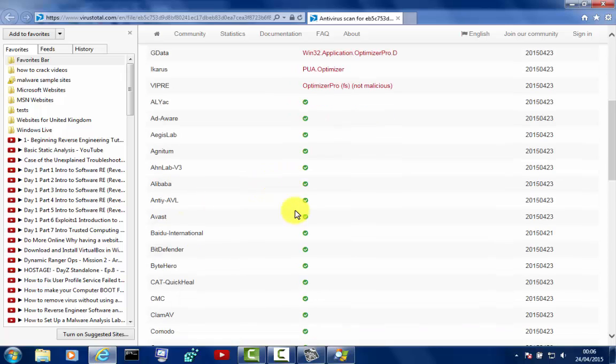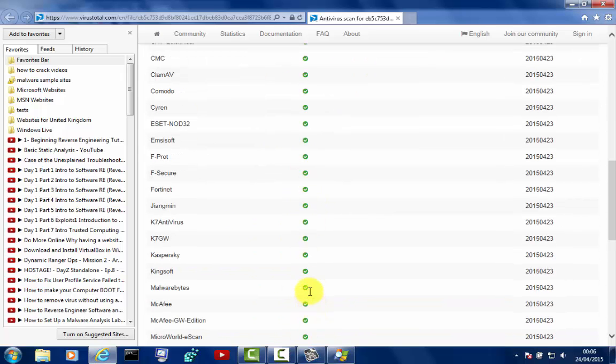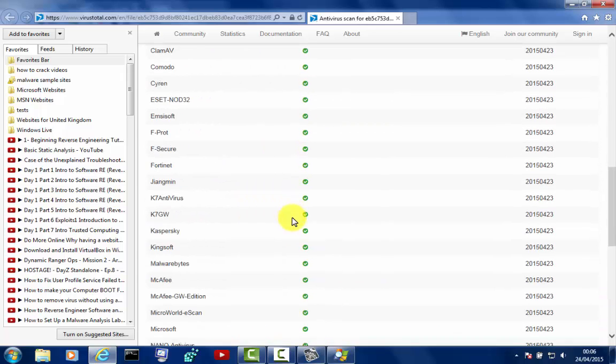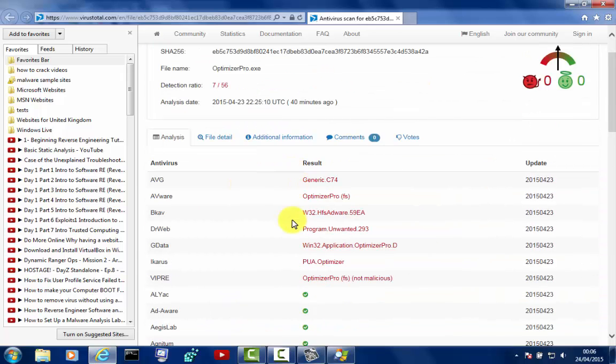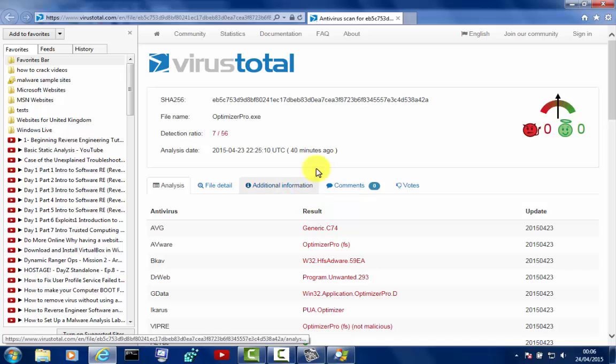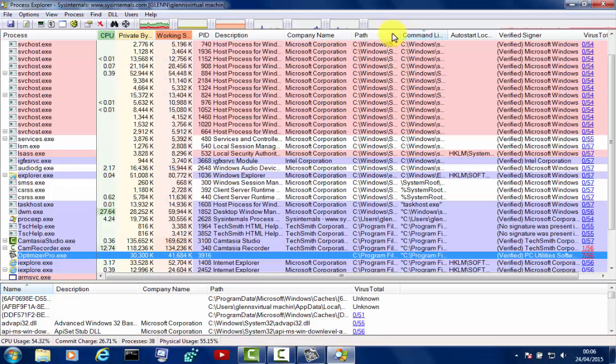Now all of the other companies down here are basically saying file not detected, so they're not actually detecting it. But it's a safe bet that all of these companies, if it had been anything particularly malicious, would have certainly flagged it up. They're not really saying there's anything too much to worry about if they haven't detected it. Okay, so let's close that off now. So we know it's not particularly a malicious program, but we still need it off the system.